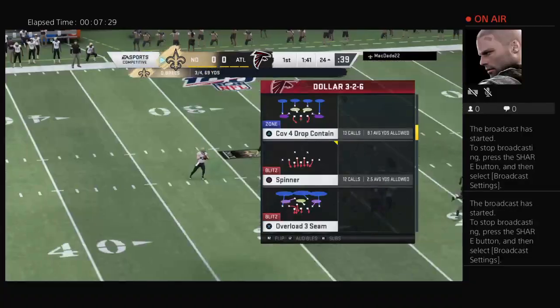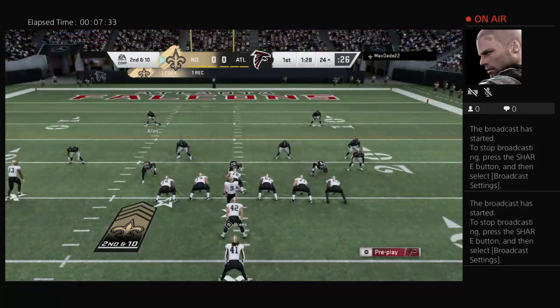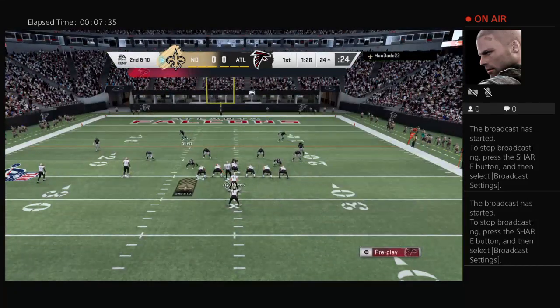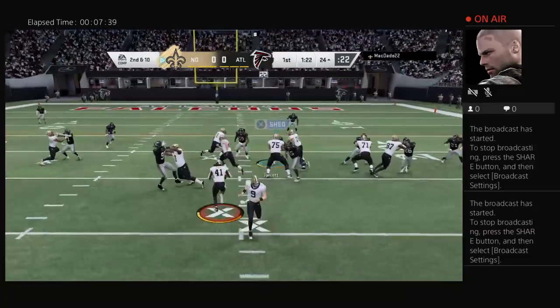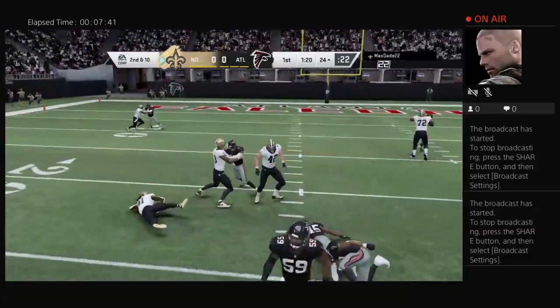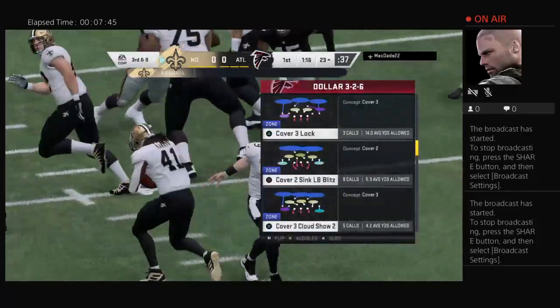Breeze's throw on target to Cook. No gain there on the completion. 2nd and 10. Had the completed pass, but for no gain, stopped right at the line, so it's 2nd and 10. Breeze leaves this one with Kamara. And not much. Maybe a yard down to the 23.